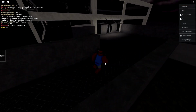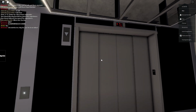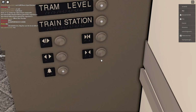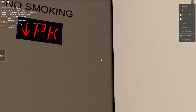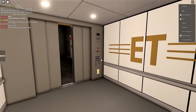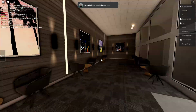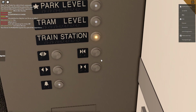Schindler 500A. I love these kinds. Here it is. New floor patch time actually in this elevator. Train level is new. See this train? Train level. There's a couple elevators right there. And a Kona elevator was there. Nice, there was a Kona. And I love these elevators, actually.